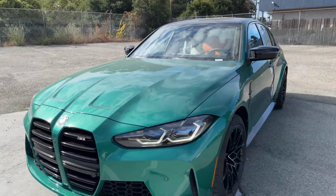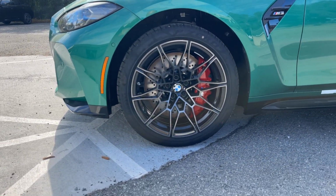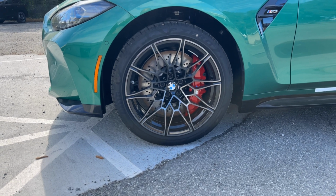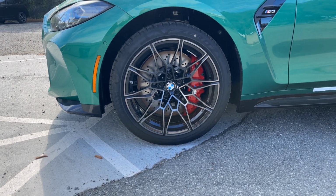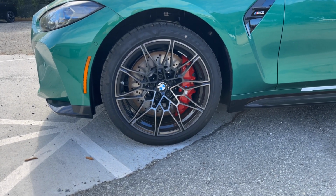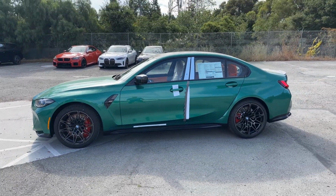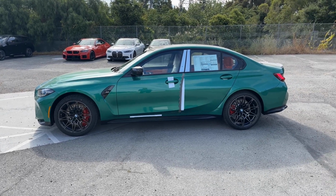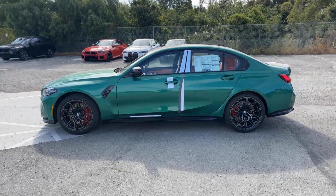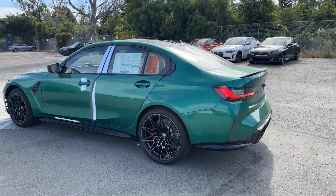All right, make our way to the side. Over on the side, we have the 826M wheels, bicolor, with the red M compound brake calipers and the Pirelli P Zero. So no tire lottery win for this particular customer. But I think maybe the 825 bicolors might be a better look against Isle of Man green. Again, that's very subjective, but I think it'd look really great with the 825Ms. Unfortunately, not a lot of you out there spec the M3, M4 with the 825s, and I think you're missing out a little bit. But I agree the 826 looks great as well.